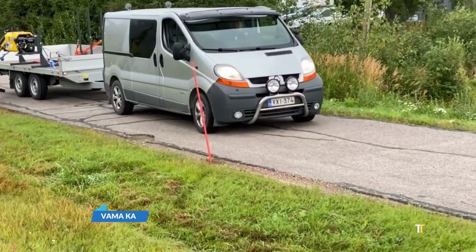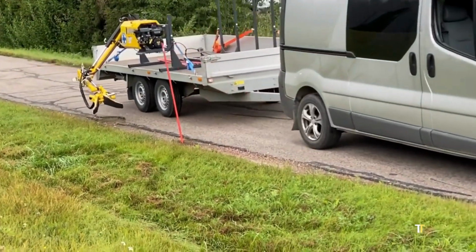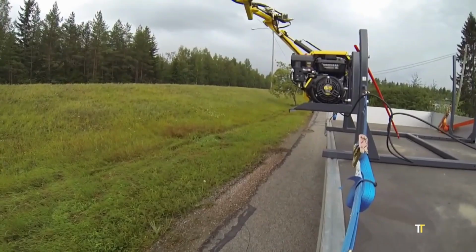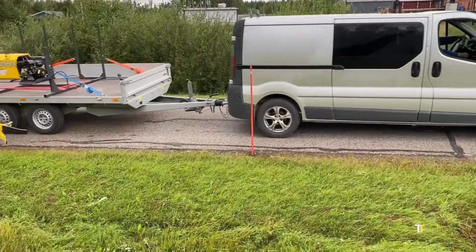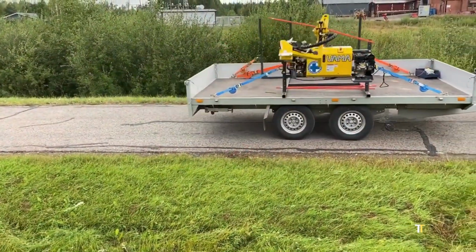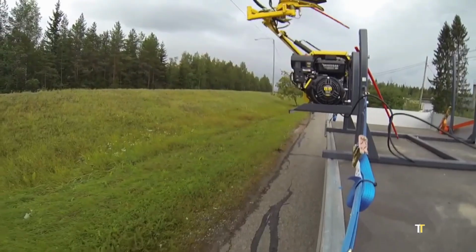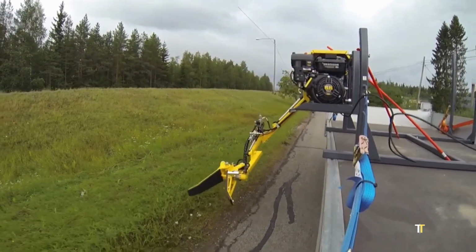The Vama KA is a specialized snow removal machine engineered for airports, highways, and municipalities. With its powerful plows, blowers, and adaptive control systems, it ensures rapid clearing of snow, even under extreme conditions. Built for efficiency and durability, it reduces downtime and enhances safety during winter operations. Trusted in regions with heavy snowfall, Vama KA combines power, precision, and reliability in one robust package.